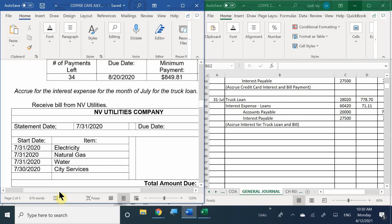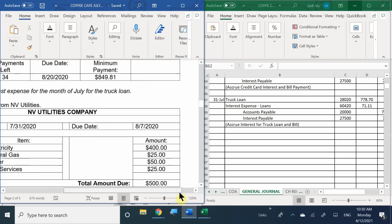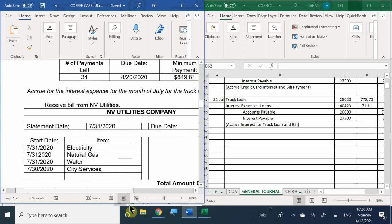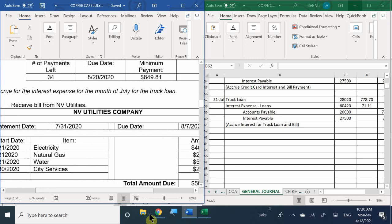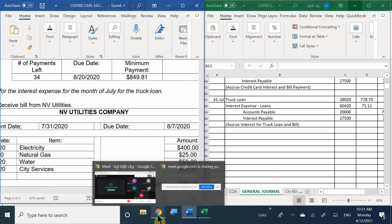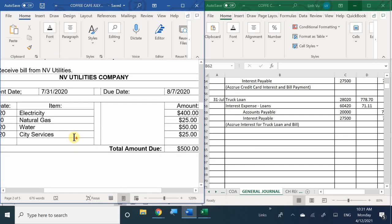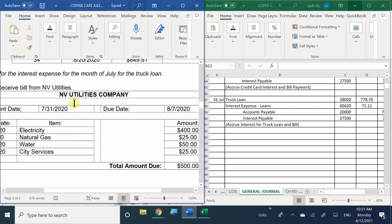So in this case, this bill is due, once again, I think I have the due date on here. Yeah, it is due on August 7th. So here you go. This is what you're being charged, right? Electricity is going to be $400. We have natural gas for $25. We have water for $50, and we have our city services. So things like trash, right? Community-wise, usually that's something that you have to encounter. So here is our total monthly expenses for the utilities, okay?